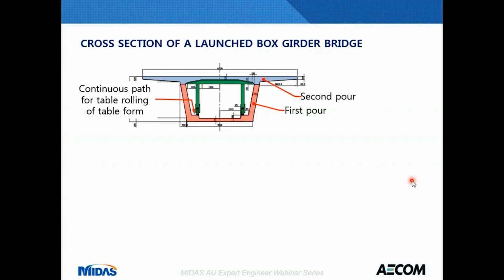Very often, the bottom surface of the top flange is formed by a table form, which is launched together with the finished segment. It will be rolled back to the casting bed for casting of next segment. For this reason, a continuous path in the cross-section is required at the bottom flange. This means if local thickening of bottom flange at segment joint is required to accommodate pre-stressing anchors, and such thickening is required at the table form path, this thickening needs to be maintained over the entire length of the bridge.